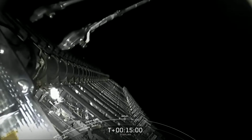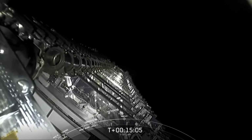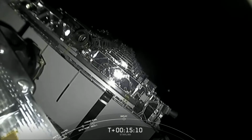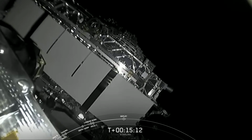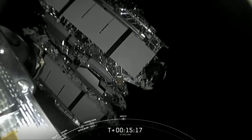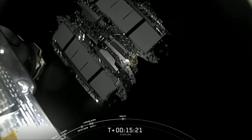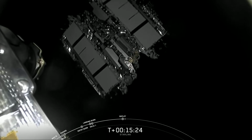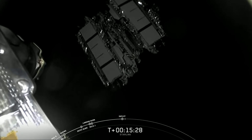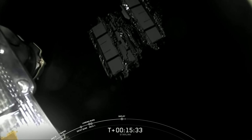Looks like we have a visual there. Starlink deploy confirmed. And call out of confirmation of Starlink deployment. So those 60 Starlink satellites gently floating away from the 2nd stage. And because of the spin on the 2nd stage, they'll start to space themselves out. Soon they'll deploy a solar array that they have on board, and then over the next few days and weeks, they'll distance themselves out further using an onboard ion thruster to make their way to an operational orbit about 550 kilometers above the Earth's surface.